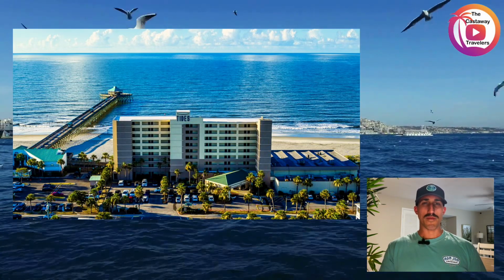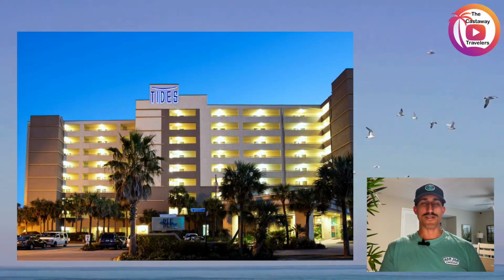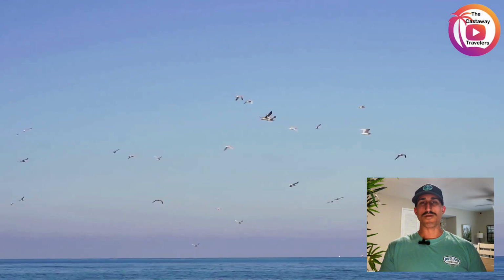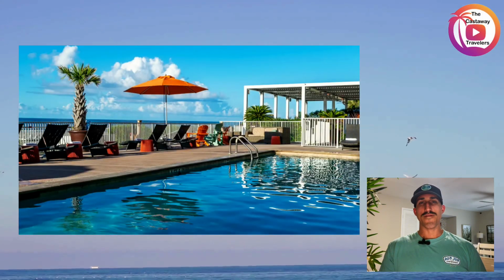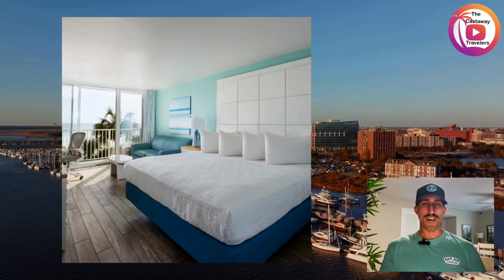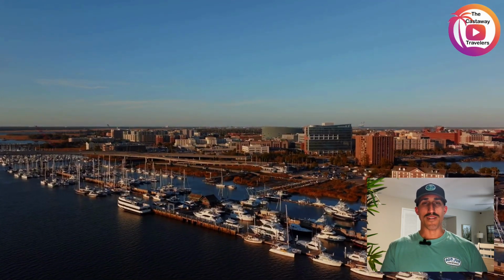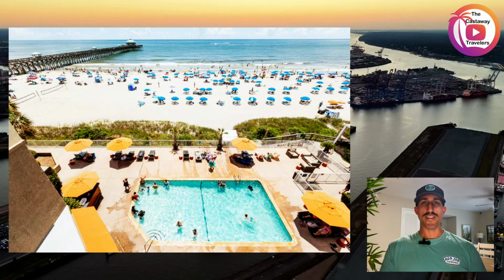Sticking with the cheaper trends, on the low end, it's going to be about $130 per night for this hotel, up to $250 per night if you're moving closer to the weekends. So the great thing about this hotel is that Tide's Folly Beach has an ocean view with every single room in this hotel, which makes it steps from the surf shops, steps from the pier, as well as steps from the different beach bars and all the fun events right on the sand.